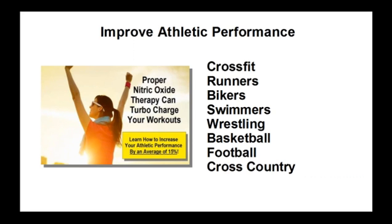Swimmers, especially swimmers that do both short and long distance swimming. The wrestling community, that third period is what makes or breaks a wrestler. Basketball, football, cross country. As I was doing this, I never thought about cross country, but cross country is an endurance sport. What is the premise of nitric oxide therapy?